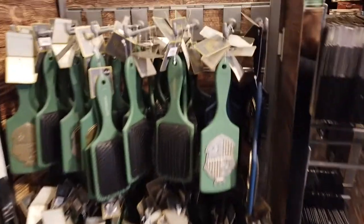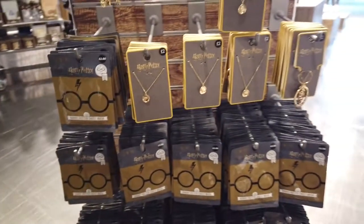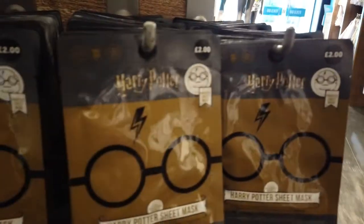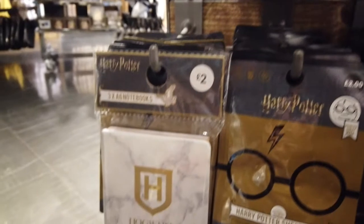They've even got hairbrushes for each of the houses, and that's £4. And some jewellery, £2. £2 key rings, and even got a face mask to pamper yourself. Notebooks.